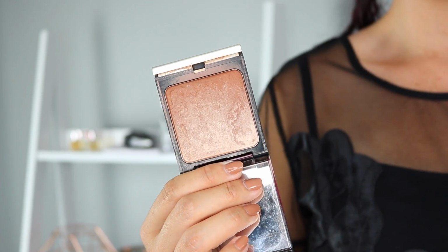So yeah, 2 more things I want to talk to you about. One has been this Kevyn Aucoin, what is it called? It's called the Celestial Bronzing Veil in the shade Tropical Days. I think this comes in 2 shades, so this is the lighter version.